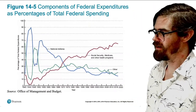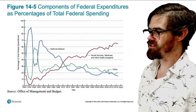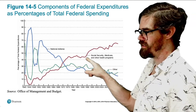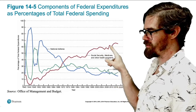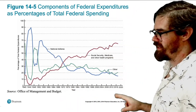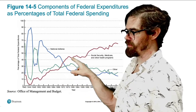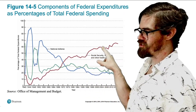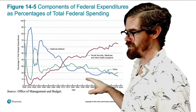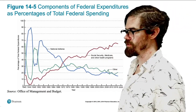All right, let's look at the components of federal expenditures as a percentage of total federal spending. Okay, so we've got our entitlement programs here in red, those expenditures that the government can't very easily change. We have national defense, and then everything else in the green line here. So as you can see, those entitlement programs are taking up a larger and larger chunk. In fact, it's a majority of our government spending since the early 90s.